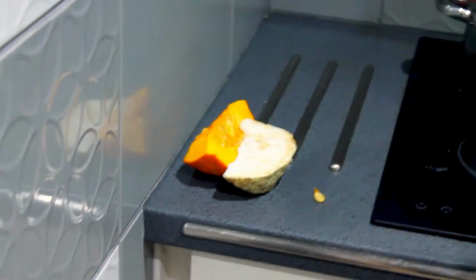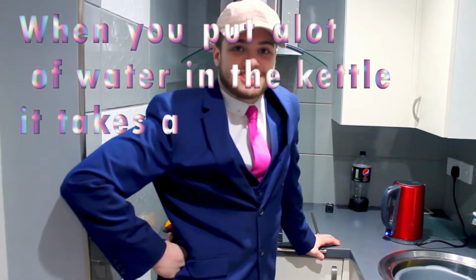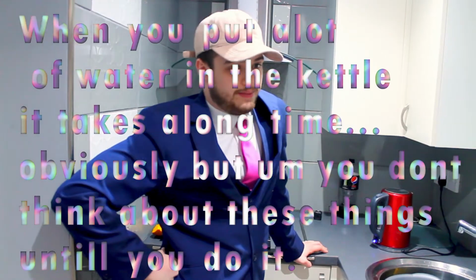Wow. It looks disgusting when they're in a corner like that. Like there's no plate. Now I have cleaned this all down before. When you put a lot of water in the kettle, it takes a long time, obviously. But you don't think about these things until you do it.